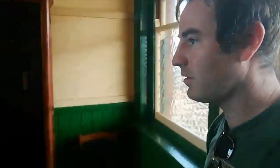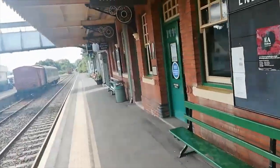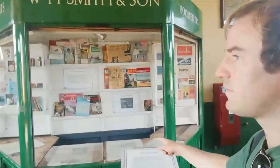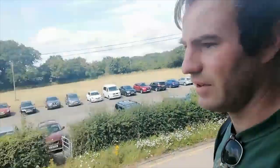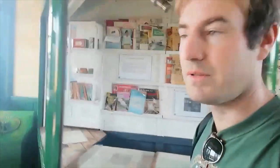Then come to here, see the old ticket office. And yeah, we've got to have a look at the bridge to start with. The old booking hall. So that's where you'd have bought your tickets. And there's an old WH Smith store. So what I'm going to do now, let's come out here. This is out the front of the station. There's a Pimp steam loco. I'll find my way into the museum and see what we can find.